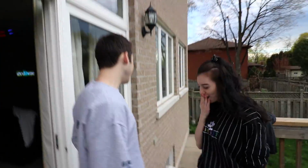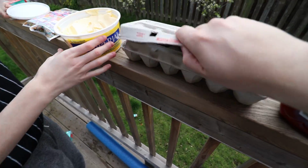Okay, good. For this one, I think we need to do eggs. I want eggs, and I want butter. A lot of it. So there's literally a nice breakfast meal. Okay, I just dump all the margarine in there. Dump all of it. Every last little bit.